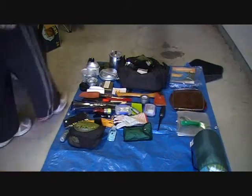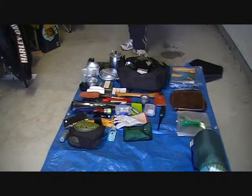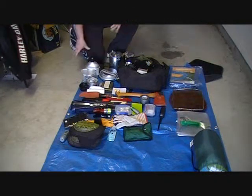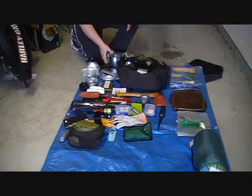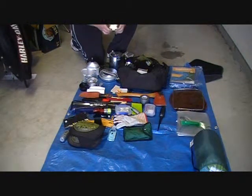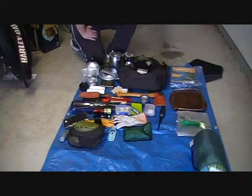Okay, so as best I can, I'll try and show all the stuff here that I've got on the ground. For starters, I'll go from this side, obviously, because this is where I am. Cooking. Because I've got room, I'm going to take both my Alco stove and my fuel burning stove. I'm going to take both of them because I haven't tested either of them out, so it's worth taking them just to find out what actually works better.